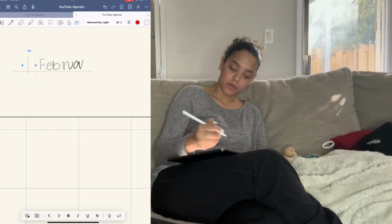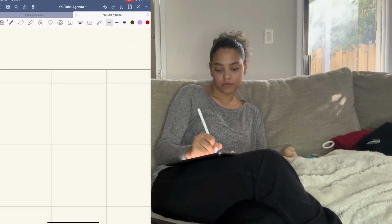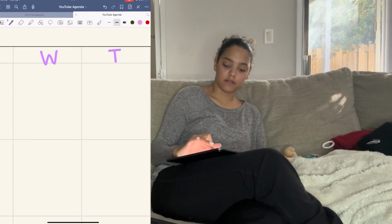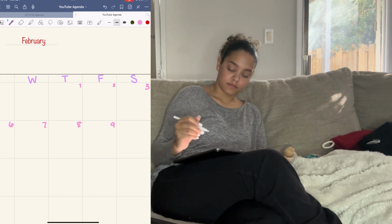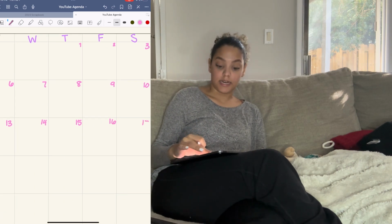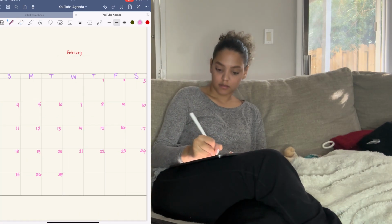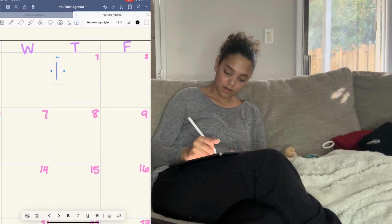I prefer to type most things just because my handwriting is not good. Disregard that. Like I was saying, I am gonna write in the days only because I am not about to type 29 days into this calendar. Y'all can tell I'm really taking the Valentine theme serious.